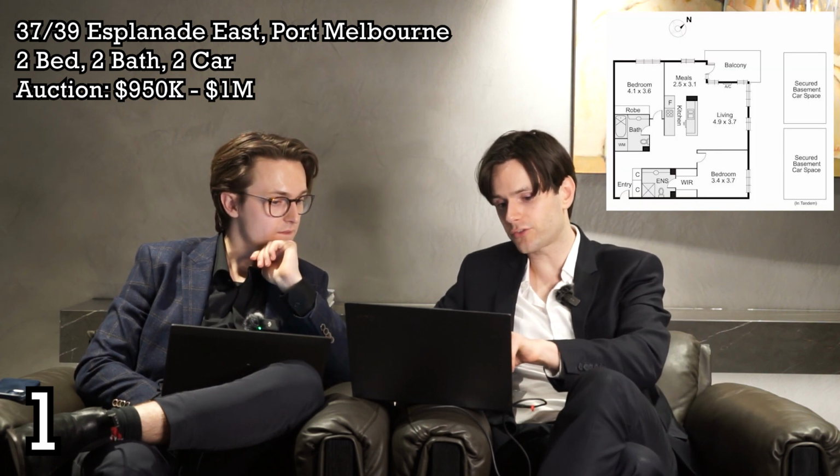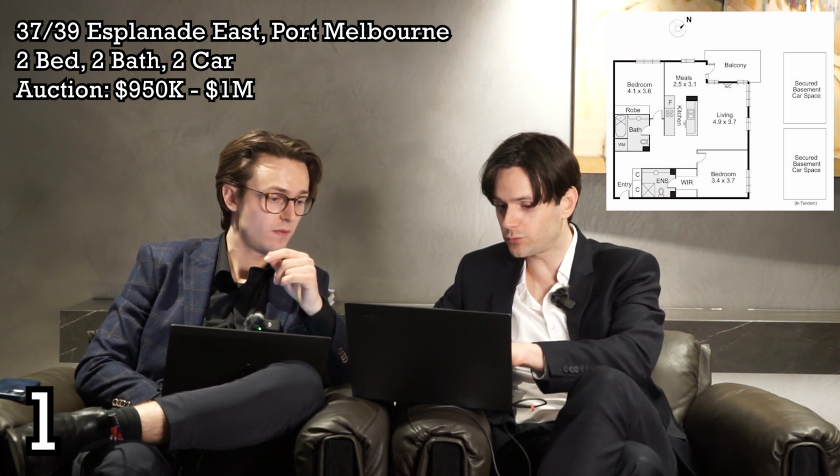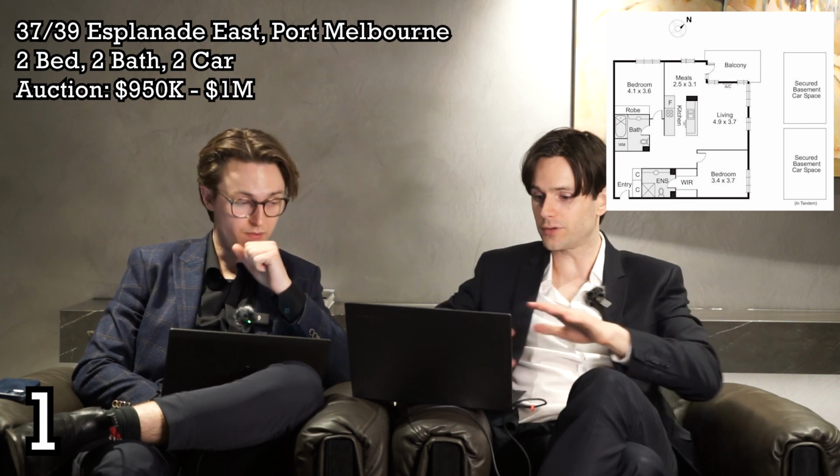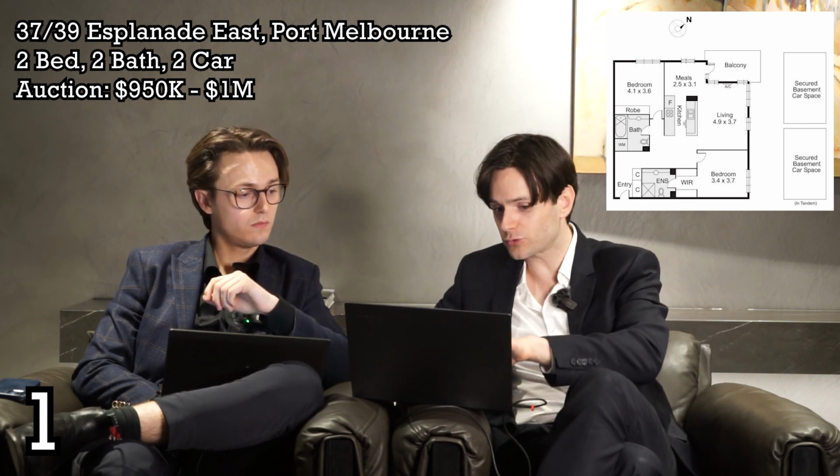It's big. It is very big. So 4.1 by 3.6, that's the secondary one, and then the first one 3.4 by 3.7. That's a good size bedroom. Also, it's got the walk-in robe, so the wardrobe doesn't eat into any of that area. Ben, bigger is better in this situation. I think so too. Every square metre is working.